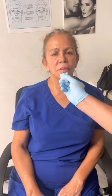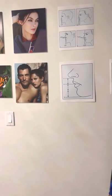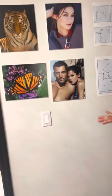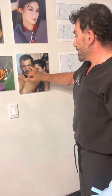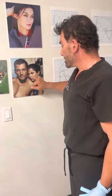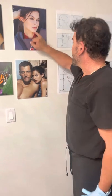So pressure stops bleeding. A little bit of pressure. Can you hold that for me, please? Yes. So this is something that's always overlooked in injecting. It drives me crazy. This is one of the most important parts of finishing the triangle of beauty: a little bit of projection here in the mandible so that it lines up with the maxilla to complete the triangle.